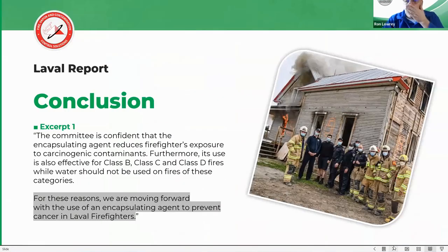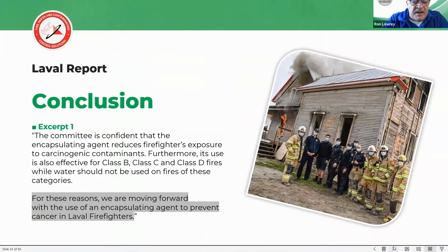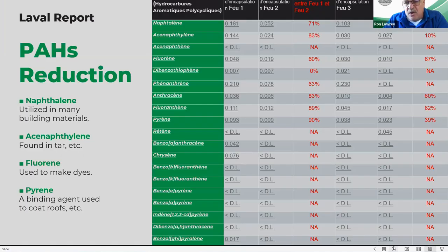The conclusion that came out of this study, and generally when I'm in a room full of firefighters, I'll put it out there, not looking for answers: when's the last time we've ever got 30 firefighters in a group to agree to anything? They had 30 firefighters that formed this committee, and the conclusion that came out of that committee from all 30 firefighters is that they were going to move forward with the use of an encapsulating agent to prevent cancer in the Laval firefighters. What drove them to that conclusion was the evaluation of the hoods. Those hoods were given to the University of Ottawa to perform testing on.